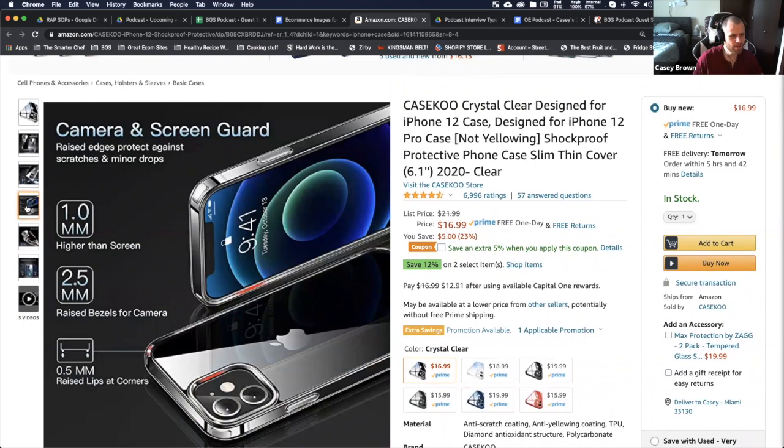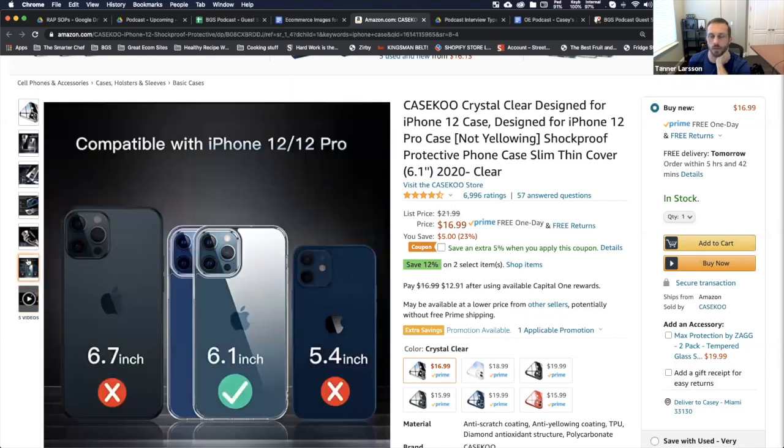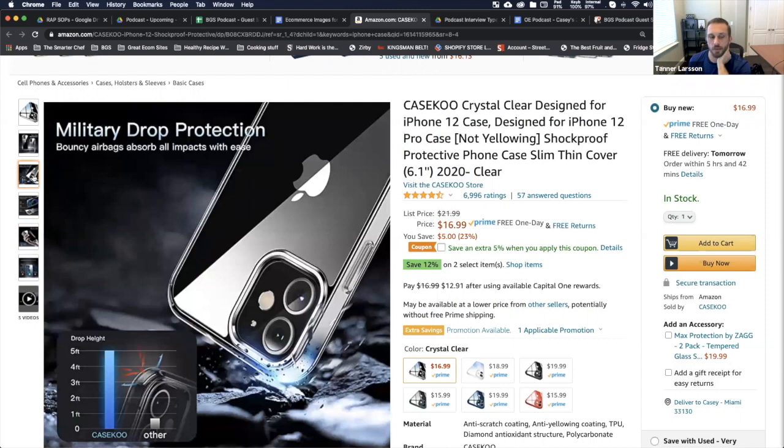Camera and screen guard. So guys, I highly recommend you hop over to YouTube and look at the images that Casey's showing, because it'll really crystallize this. Right now, we're looking at an iPhone case. And if you look at these images, they're super crisp, they're pretty. And then they have the accompanying add-on text or image that Casey's talking about that really connects it, like this drop protection that he's looking at right now.